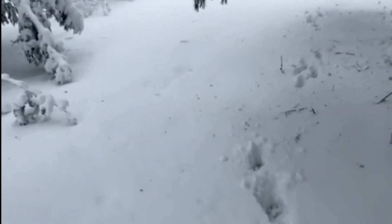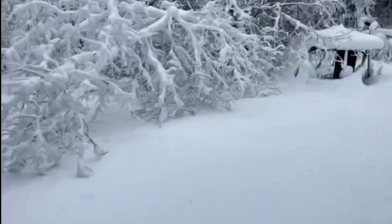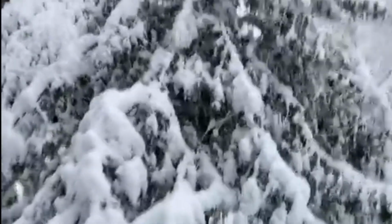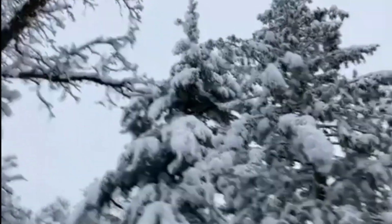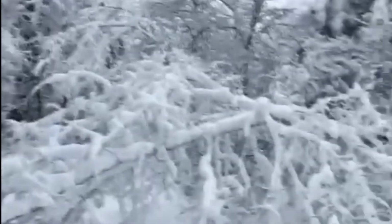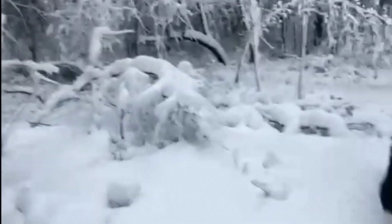Before I get doing them, I just heard a big crash back here, so I'm gonna walk back and see what went down. Look at these trees. That's our cedar tree. There's our big pine tree. I'm not gonna walk out into the woods because that would not be safe. But I wanna see this one.